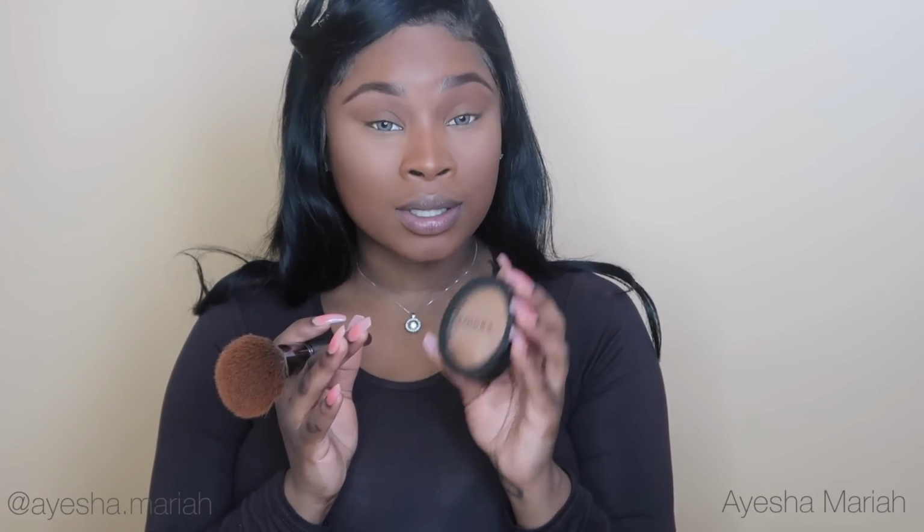Now to blend out my entire face, I'm not going to use a drugstore product. This is actually from Sephora, but this is Holy Grail and I can't do a makeup look without it. This is, I believe, $20 in Sephora, so it is still affordable and it actually lasts a very long time.